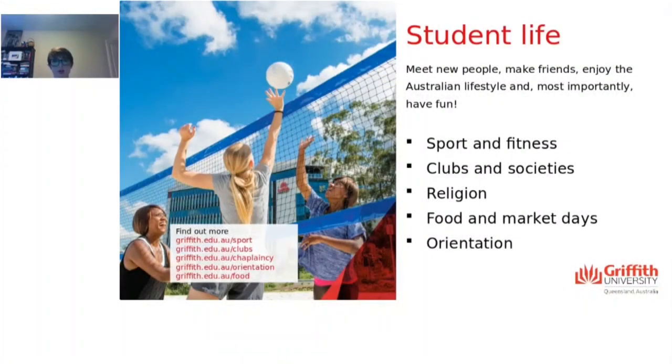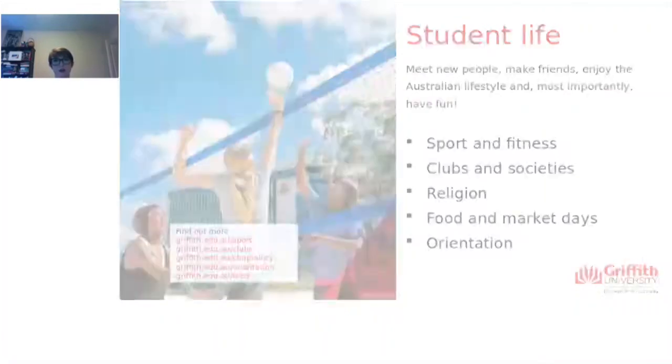There's lots of great student life at Griffith as well. We've talked a lot about the program and the academic side of things, but there is great student life as well. There are over 150 different clubs and societies. There are lots of market days and activities always going on around campus. So definitely no shortage of things to do outside of the classroom.